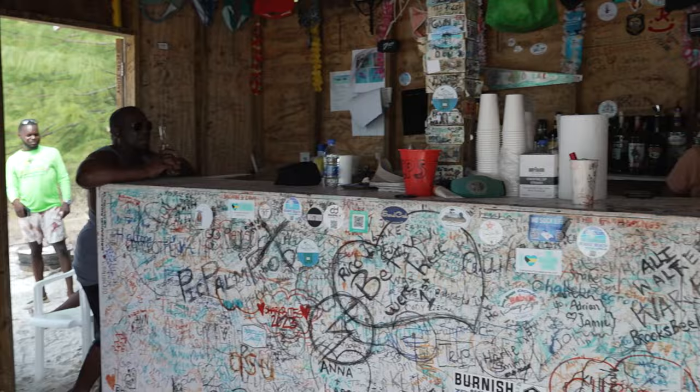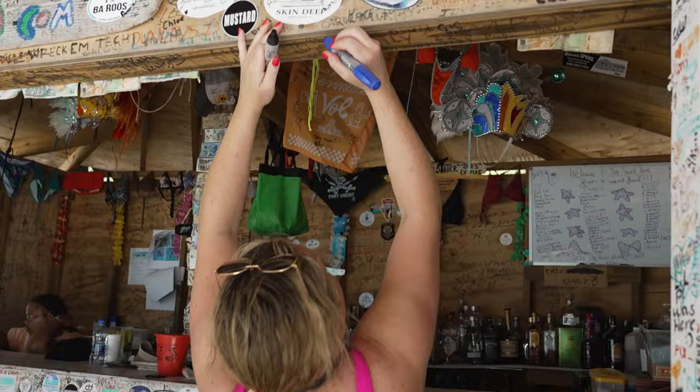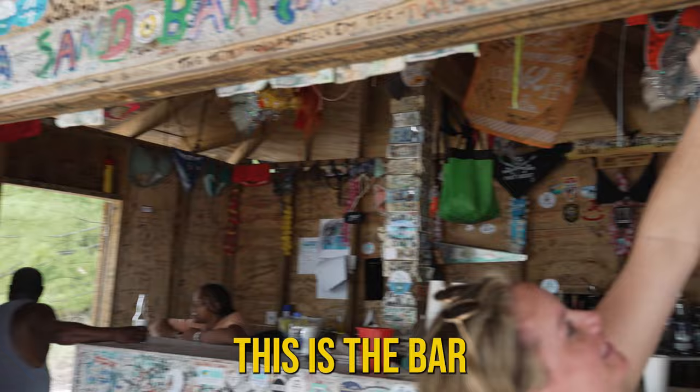We get to sign our names. Where are we gonna do it? Right here. So if you ever are here and you see our names, please take a picture and tag us, because that would make my day. So here's where it is. This is the bar. It's right underneath, right there.